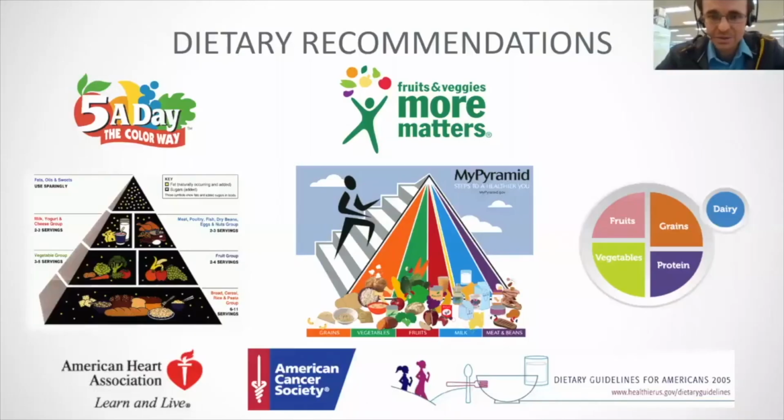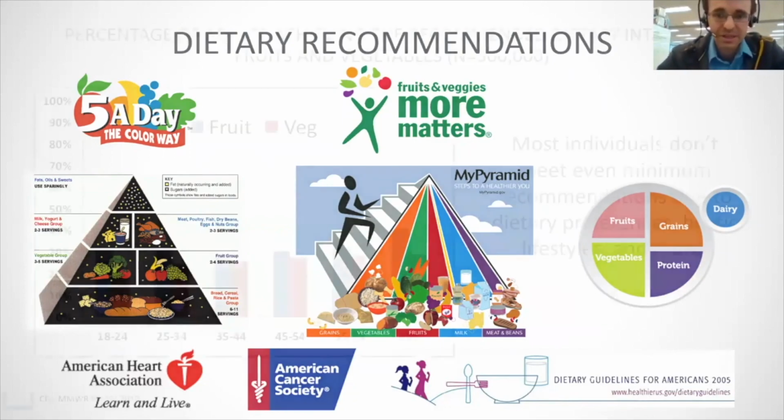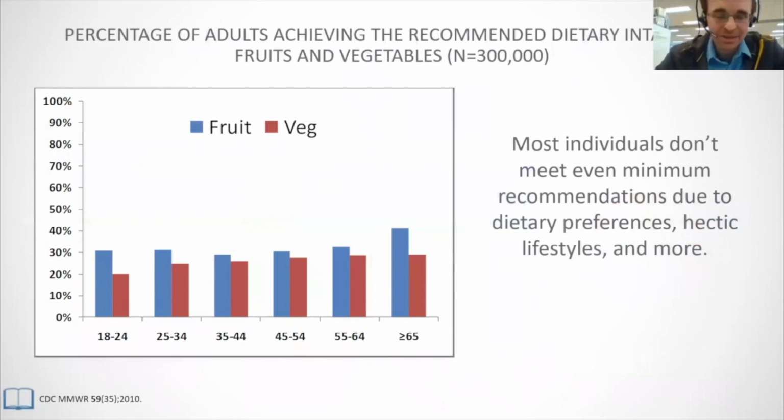Before we actually get into the product and what it is and what it contains, a little bit of background is important. These are just some images of organizations that have invested many resources and money and programs to get America and throughout the world for that matter to eat better, to eat a more complete diet rich in fruits and vegetables and whole grains and lean protein. But the bottom line is, despite all of these resources that have been invested, it isn't aligning with what the data shows in terms of where we're at in terms of fruits and vegetables.